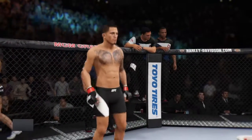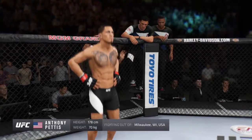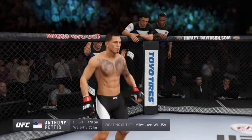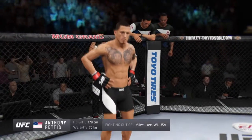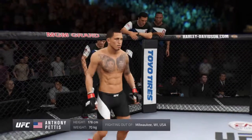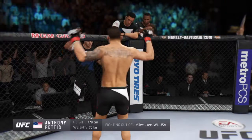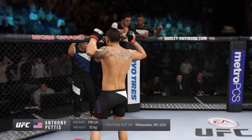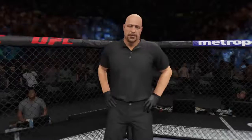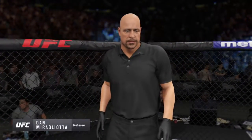And now introducing his opponent, fighting at the red corner. A taekwondo fighter holding a professional record of 19 wins, 5 losses. He stands 5 feet 10 inches tall, weighing in at 155 pounds. Fighting out of Milwaukee, Wisconsin, USA, presenting the former UFC lightweight champion, Anthony Showtime Pettis! And when the action begins, our referee in charge, Dan Mergliotta.